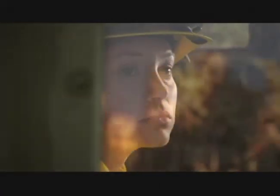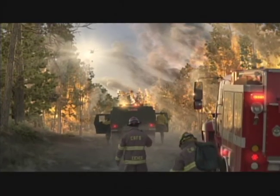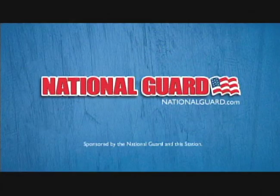Wildfires were getting dangerously close to homes. At that moment, I got my first taste of just how important the Guard is to my community. See how the Guard can be an important part of your life at NationalGuard.com.